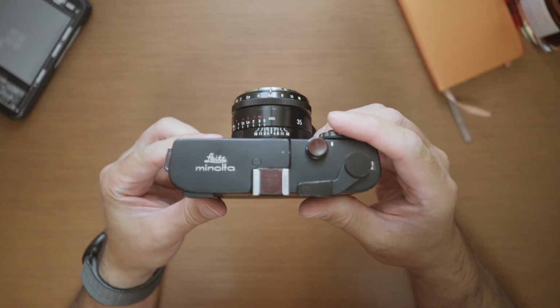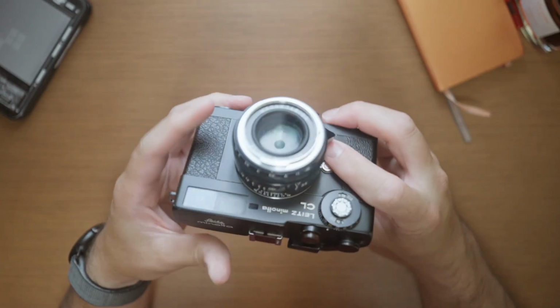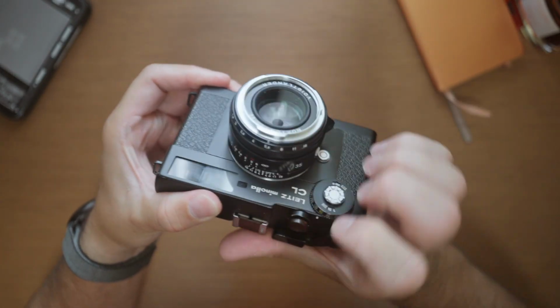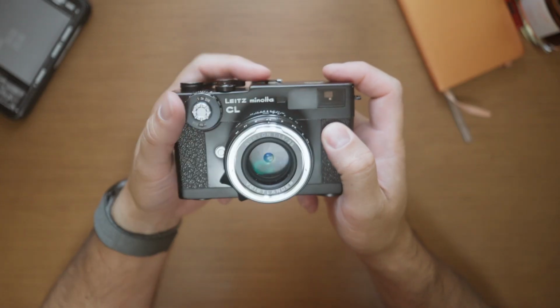All right, friends, I think it's finally time we talked about my favorite 135 film camera, the Leitz-Minolta CL. The CL is considered the most compact Leica M-mount rangefinder made not by Leica, but by Minolta, with a built-in light meter, mechanical shutter, and a few really eclectic and kind of great features that made me pick it even over more premium proper Leica M bodies.